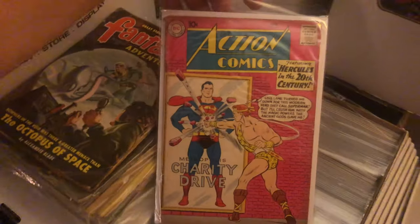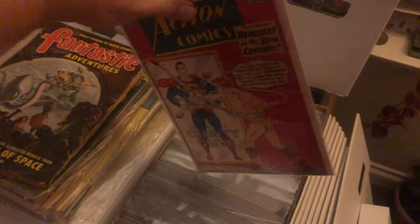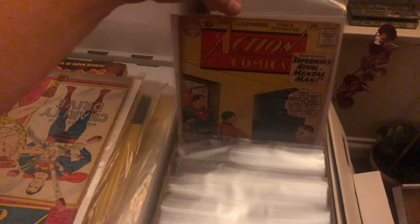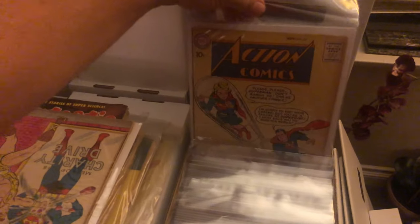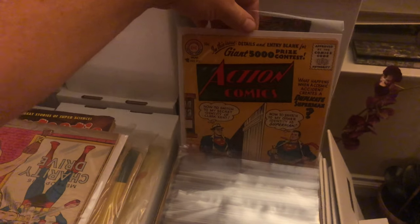Let's see what's next to it. This one should be all Golden Age. This could be Dell stuff. So I packed it. No, it's Action Comics. 10 cents Action Comics. So this whole box is... Let's see what we got here. All 12 cents Action Comics.